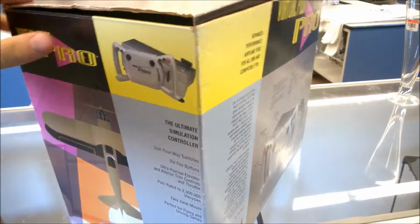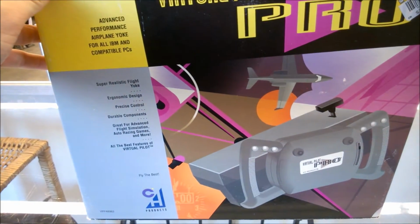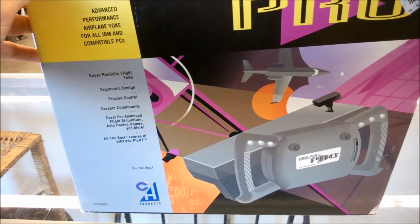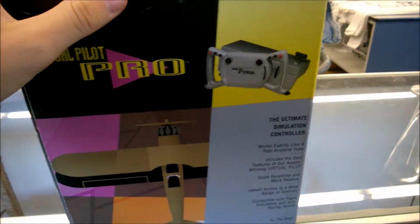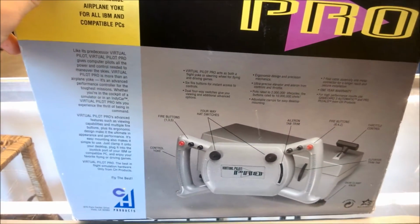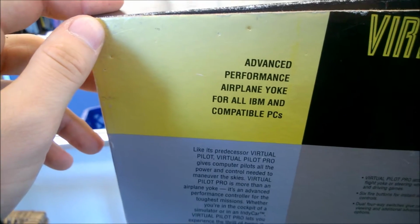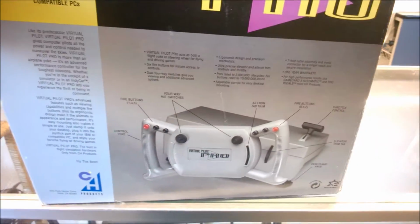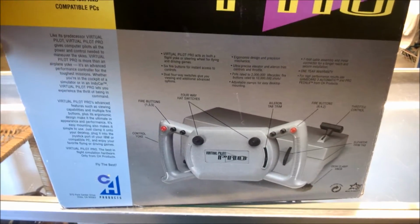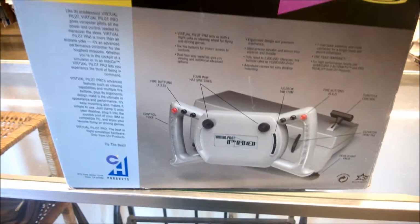On the way out, I saw this awesome Virtual Pilot Pro flight controller for an old IBM PC computer. $8 for it in the box in excellent condition is a fantastic price. I thought about buying this for like 10-15 minutes, but I have no real practical use for it and nowhere to really display it at the moment. Even though I really want this, I need to walk away from it. It's just so cool though.